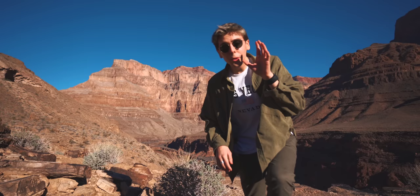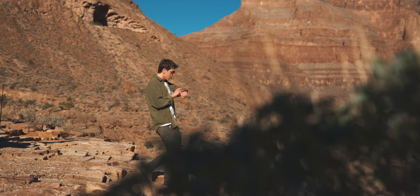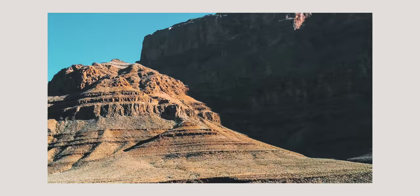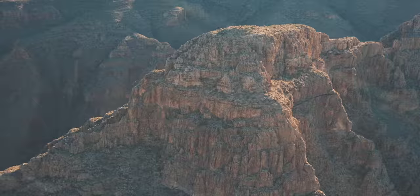I've told you this so many times already, but I truly believe wristcam is the future of mobile photography. Having a camera on your wrist, it's not meant to replace your iPhone or your camera. It's just another camera to have. And for certain moments, it's so useful. And the quality of the photos is absolutely insane. Yeah, I love wristcam so much.